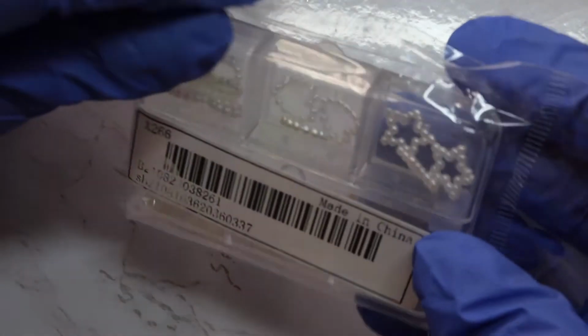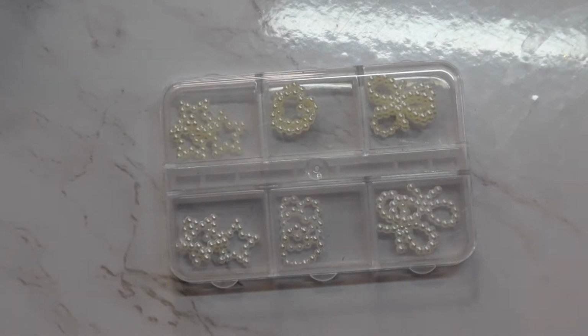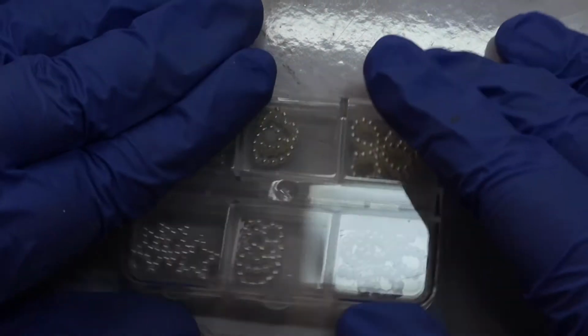Super cute. And then this last one. Ooh, I've been waiting to look at this one. So these are just like the colorful ones I bought, but they're white, and I love the heart in here. I honestly only got it for the heart. Aren't they so cute? Especially that one. I want to take it out.